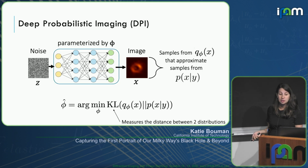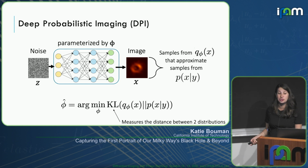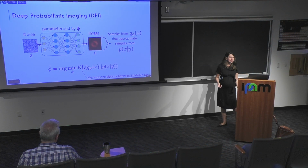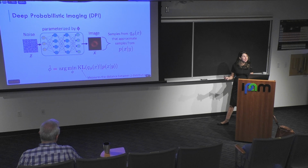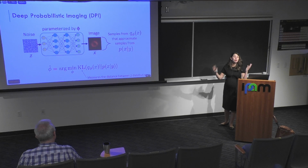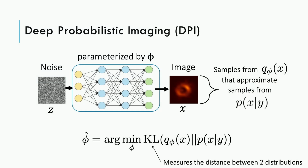And so in our approach, which we call deep probabilistic imaging, or DPI, instead of using a collection of training images to solve for the neural network, as is typically done in other computer vision problems, we found that we can define a loss that is minimized when the weights of the neural network result in a distribution of network-generated images that best matches the true image posterior. And so in this case, what I'll talk about is defining that loss in terms of the KL divergence, but there are other kinds of distribution divergences that you can use that have different advantages or disadvantages.